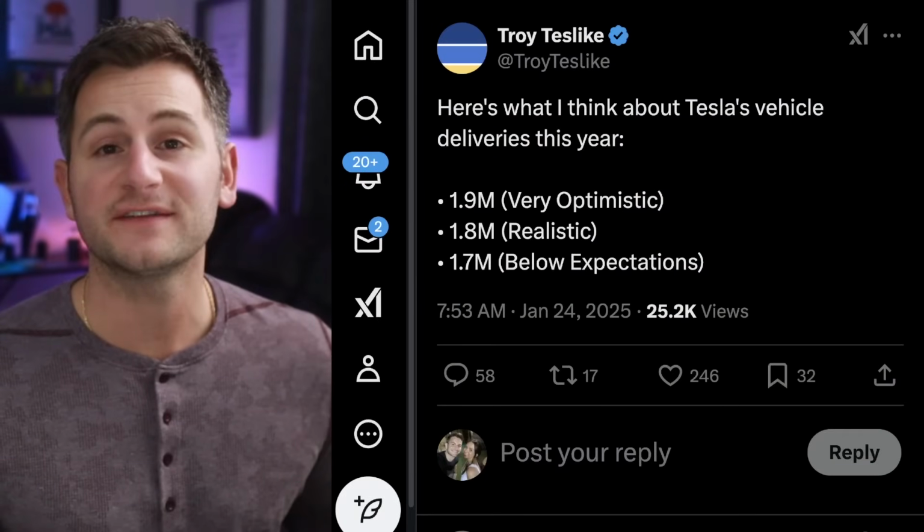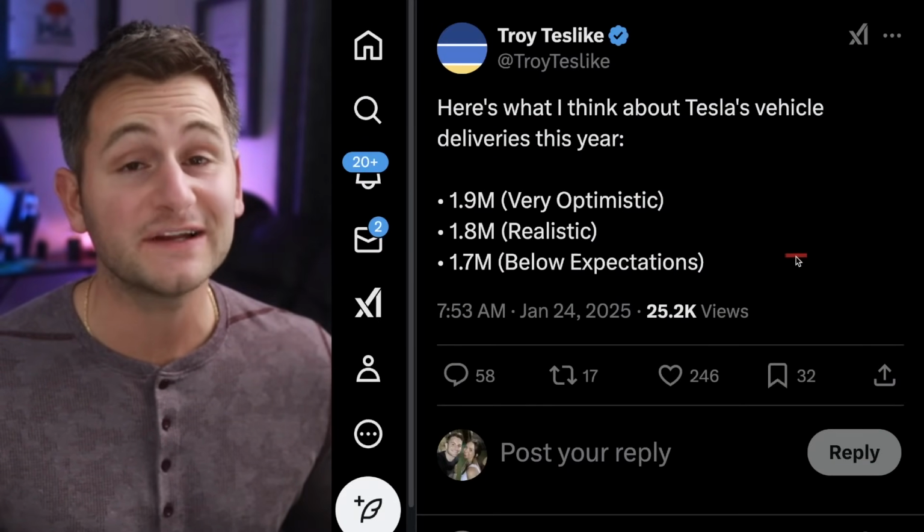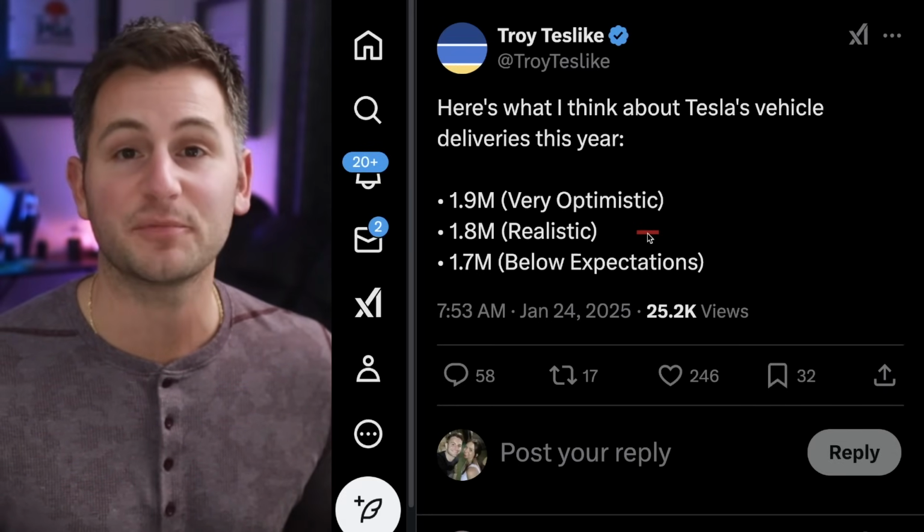For what it's worth, Troy Teslake has his realistic delivery expectations for Tesla for 2025 at 1.8 million. So yes, it's been added to the prediction tracker.